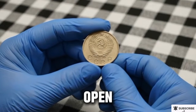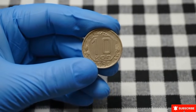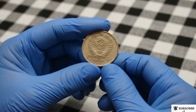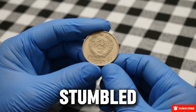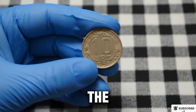The next time you open a coin album or glance at your collection, take a moment to look closely at the 10 kopeek 1956. Its story is still being written, and every auction it appears in adds a new chapter to its incredible journey. So remember, whether you are a seasoned collector or someone who stumbled across this coin decades ago, if you have the 10 kopeek 1956, you are the luckiest person in the world.